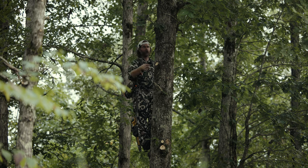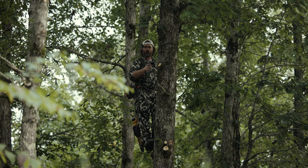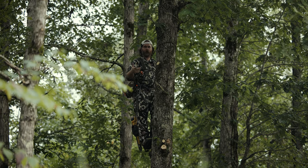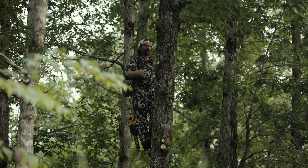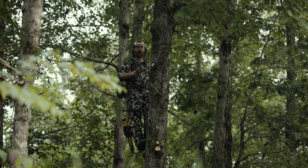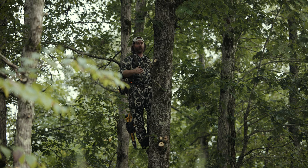We walked around looking for trails, found a deadhead. It's the only way you're gonna get on big deer: you gotta have boots on the ground, onX topographic maps, studying that stuff, trail cameras, rubs, scrapes, mock scrapes. Literally we're running everything we can in our toolbox to find that deer, because very rarely do they just fall into your lap.